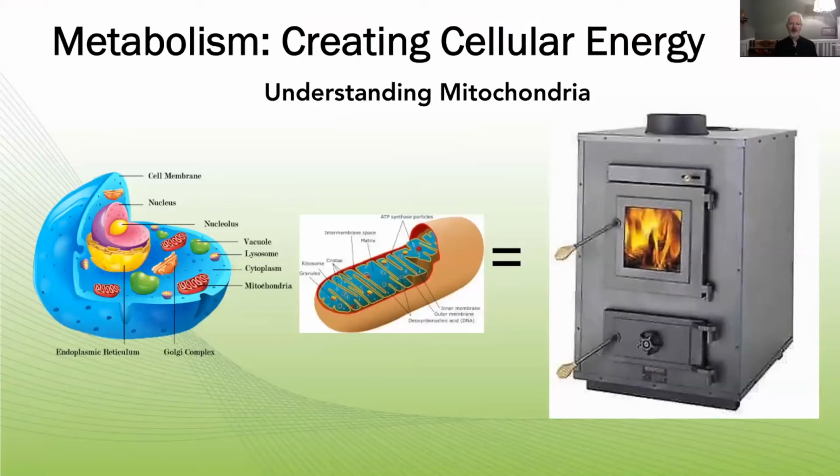So what we're talking about is something called the mitochondria. So the mitochondria I call the cellular furnace. What you have here on the left of your screen is a picture of a human cell.